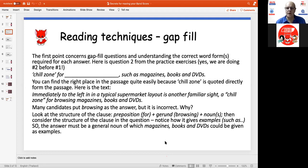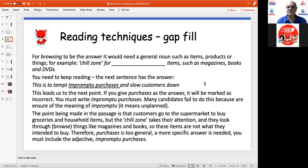But we then look at the words after that in the question statement, and we have the words such as. And this is very important also, because such as indicates that we are identifying some examples. So magazines, books, and DVDs are examples of whatever the word is that we need for our answer. So we need a general noun here. We can't have a verb. It needs to be a general noun that we need for our answer, of which magazines, books, and DVDs can be examples. So what we have to do is to keep reading here.